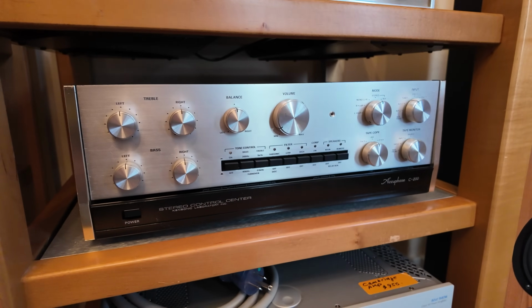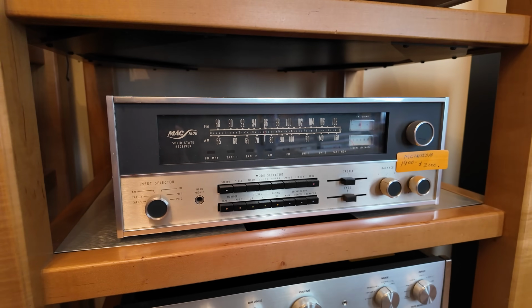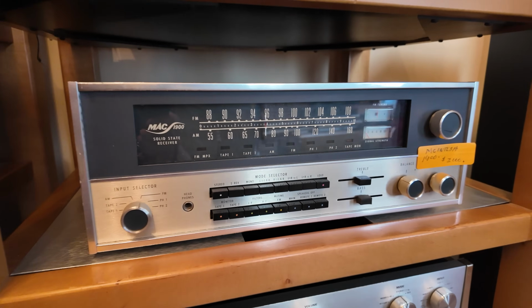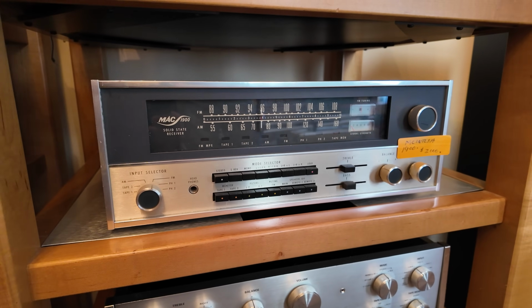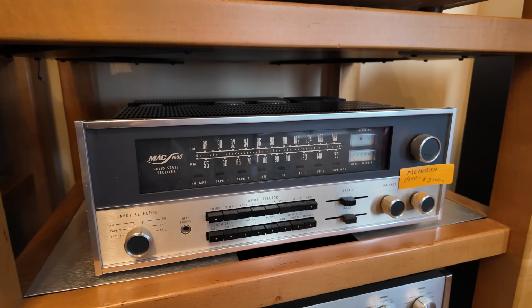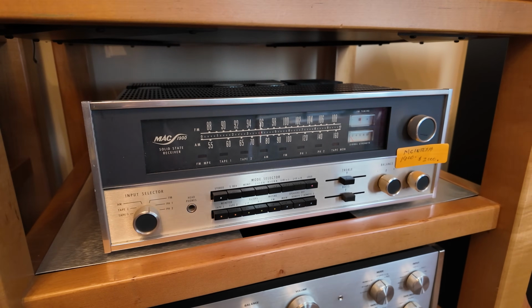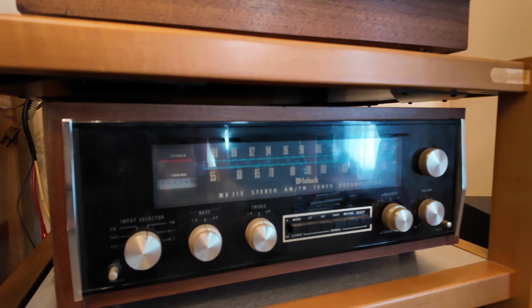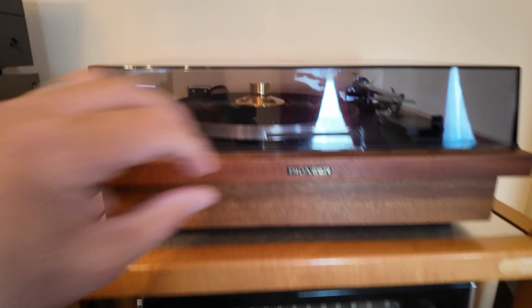But on top of that Accuphase is the Mac 1900. These Mac receivers were made by Macintosh. Macintosh did not want to reveal that they were actually making receivers. They wanted to be known as a company that only made separate components, so they changed the name to Mac. These are highly sought after no matter what the model is. The Mac receivers are incredible sounding, warm receivers that just look stunning. Much like a lot of the other Macintosh products like this MX113, they're just so hard to film.